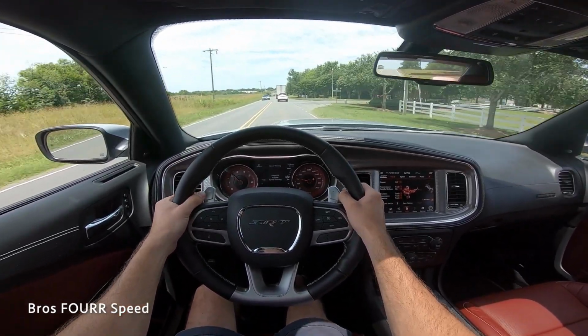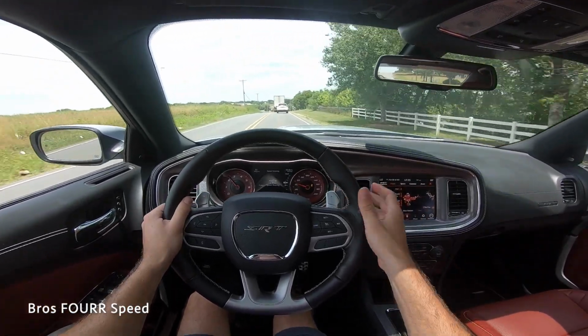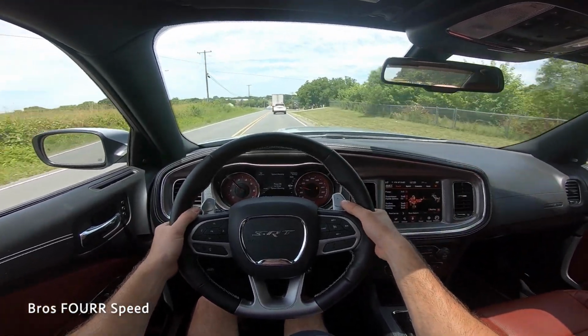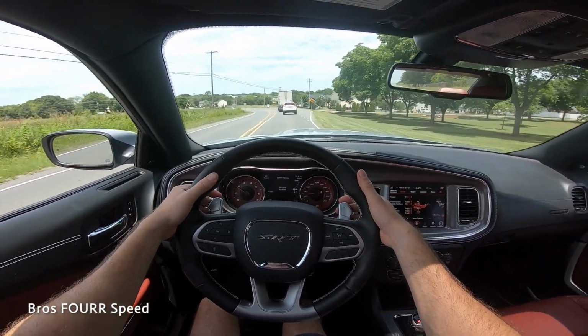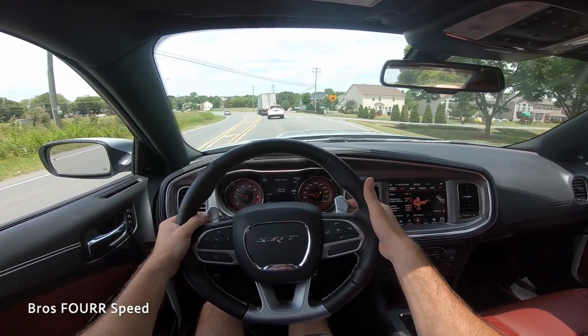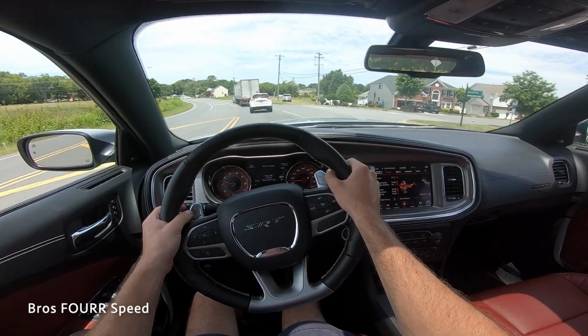And I kind of like how these paddle shifters are only the upper half. A lot of Dodge models have the volume and tuning on the backside, which is pretty helpful. So even though these are half a paddle shifter basically, they still are usable, even though we have a lot going on the backside.